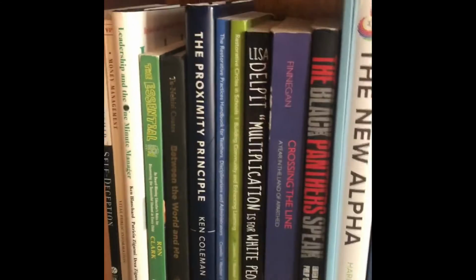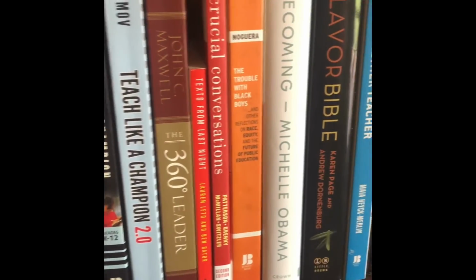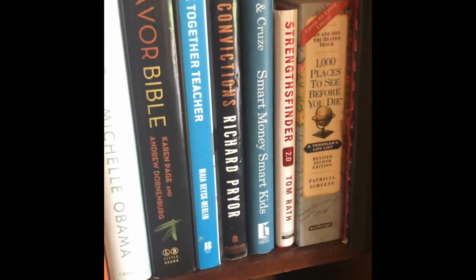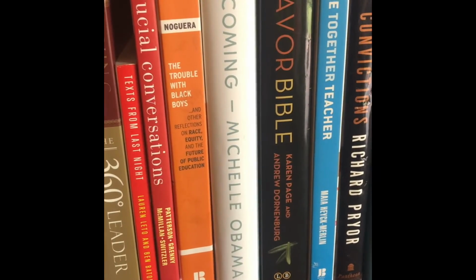Then this shelf, second to last shelf, is all of my nonfiction. I am actually someone who does not like nonfiction, but I've grown to like it over the years. I have a lot of books about teaching practice and just about working in different companies, but I've also got nonfiction books like Becoming by Michelle Obama, which is one of my favorite books of all time.